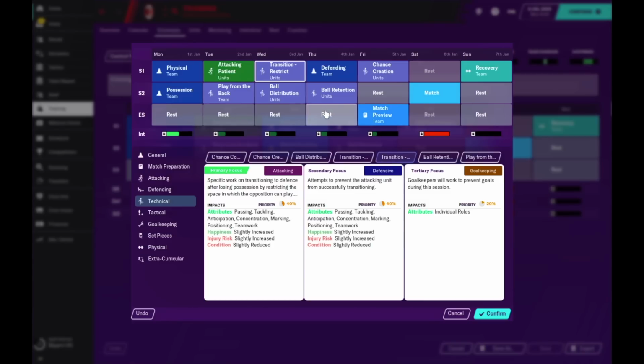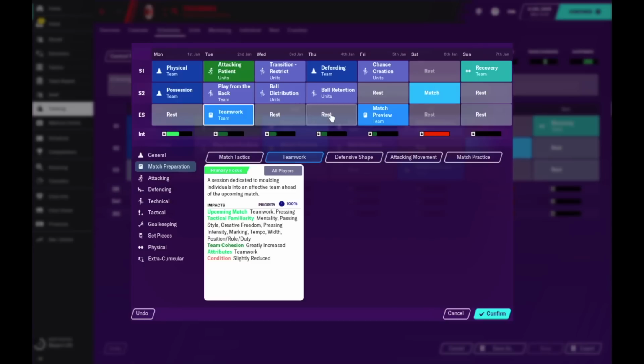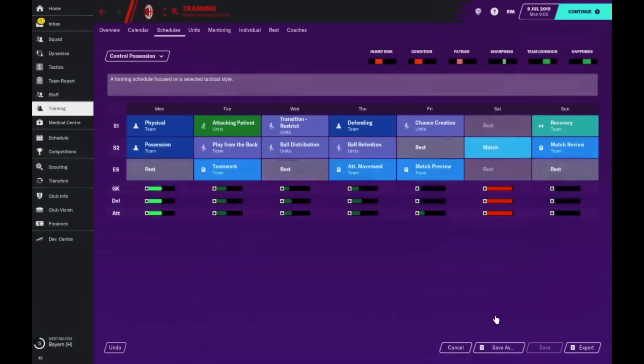So this is how I had my training, and on the Tuesday I also added some teamwork, and on the Thursday I added attacking movement. So this was my schedule. I also added match review. So this is my schedule, and for you guys, you're going to see it here live.